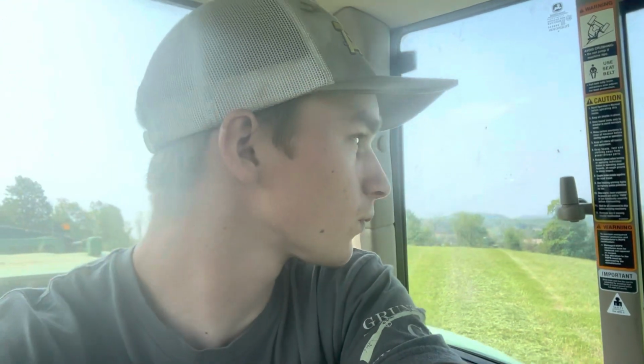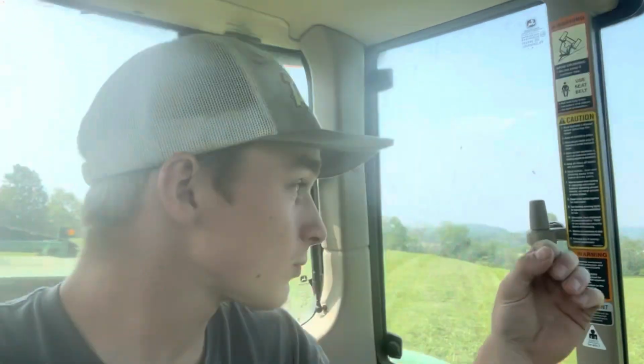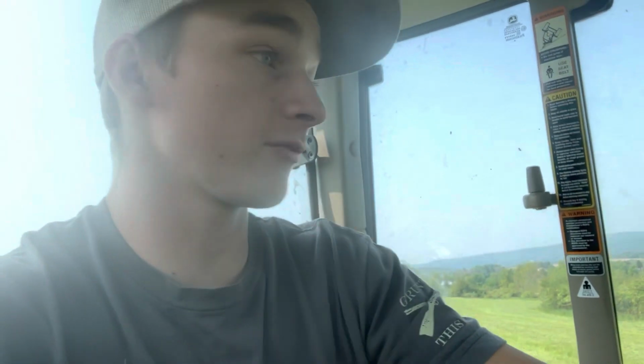Moving right along this morning. I think it's only like 10 o'clock, so we're moving right along. And my boss is round baling for some guy down the road, and then he might be round baling the stuff that's to the woods over here. He mowed that yesterday. Definitely done mowing before I thought we were.